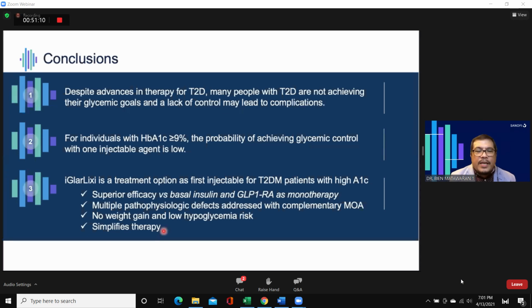Giving the fixed ratio combination will address the multiple pathophysiologic defects in type 2 diabetes, thus addressing complementary mechanisms of action. You don't see that much weight gain, and there's low hypoglycemia risk with the fixed ratio combination. And of course, it would simplify therapy.